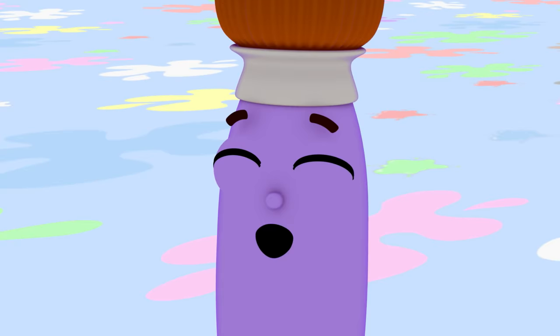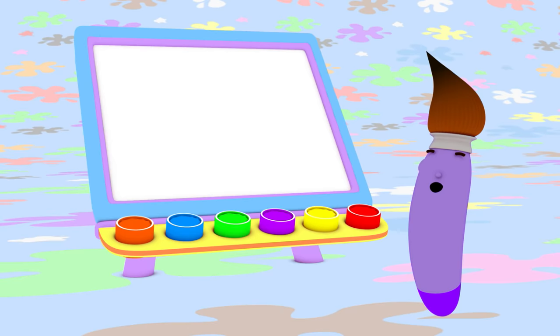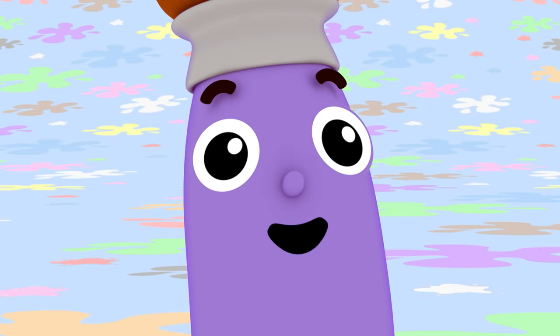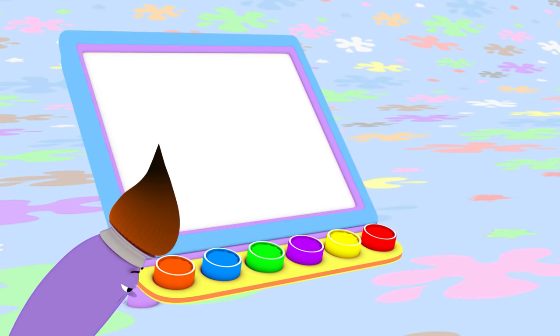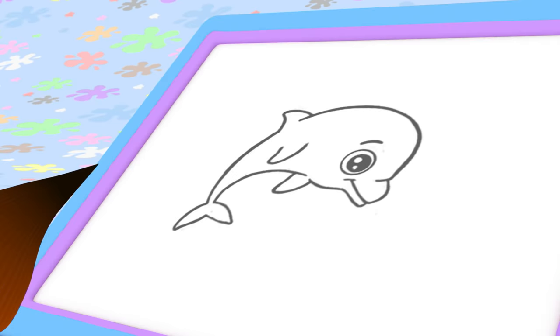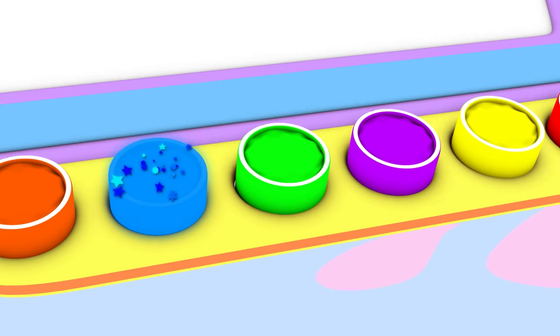A favorite? I don't have just one favorite color. I love them all. I choose colors by what I feel like painting that day. What do you want to paint today? Today, I feel like painting a dolphin. What color should I use to paint a friendly dolphin? Blue.